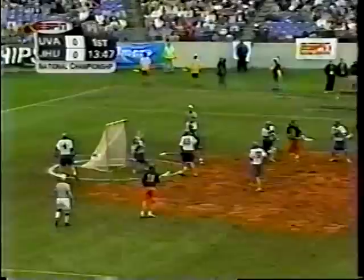Slides coming. He takes the high shot. Rotelli gets the first goal of the game. It's 1-0 Virginia. Rotelli, the senior from Rhode Island, sparking Virginia on their first possession.